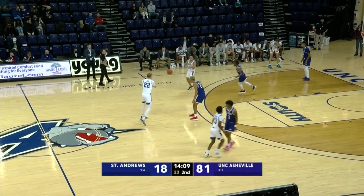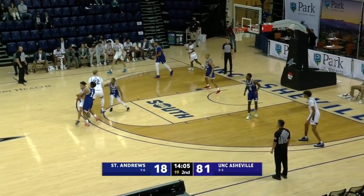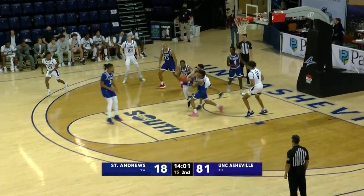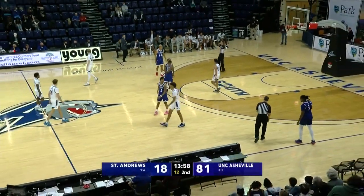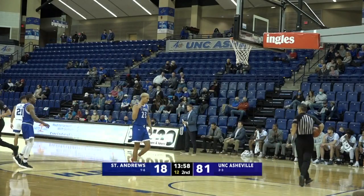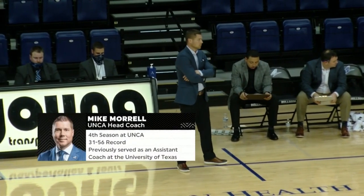Just over 14 minutes left to go, 81-18 the score. Jude, top of the key. Hands off to Hairston, Hairston rolls. The layup blocked by Smith. And a foul on Hairston. It'll be his second. Team's second. And that's a learning thing right there.